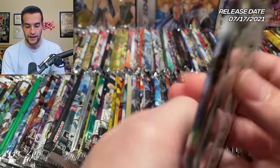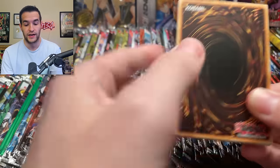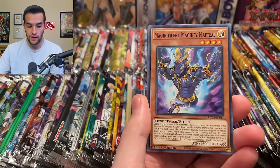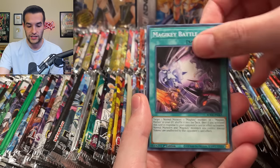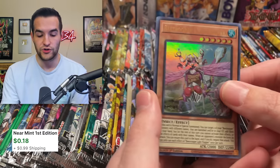Burst of Destiny. Now it's time for the DPE. It's time for the Strato Starlight that we've never pulled. That would be a pretty nice time to pull it. I don't know. I'm down. Well, we got a little crazy pack trip going on here. We got the Night Sword Serpent, Beat Trooper Landing, Magnificent Magicky Moff Teal, the Psynet Cascade, Magicky Battle, Sonic Tracker, Night Flight. Ooh, and a Beat Trooper Light Flapper.